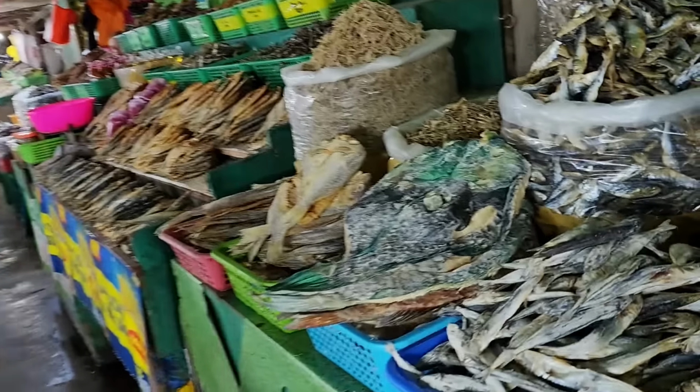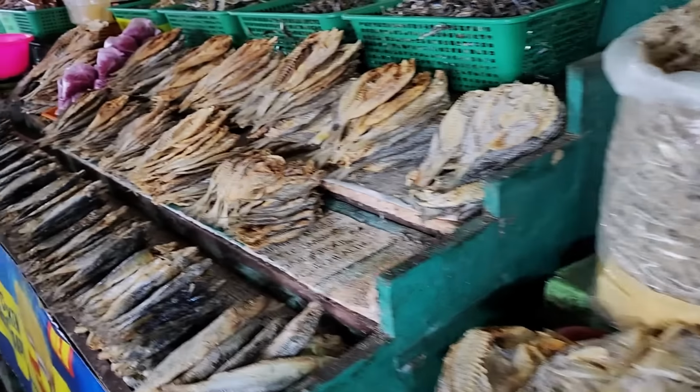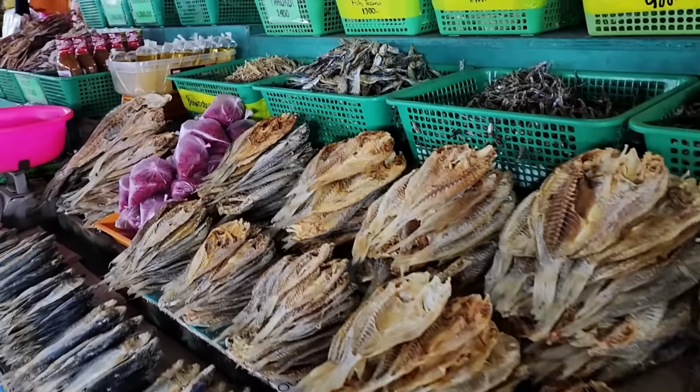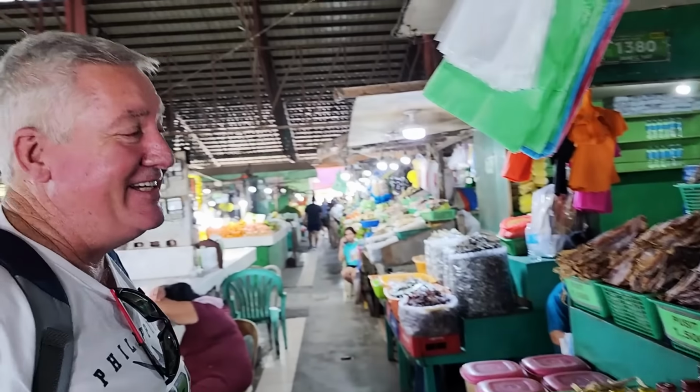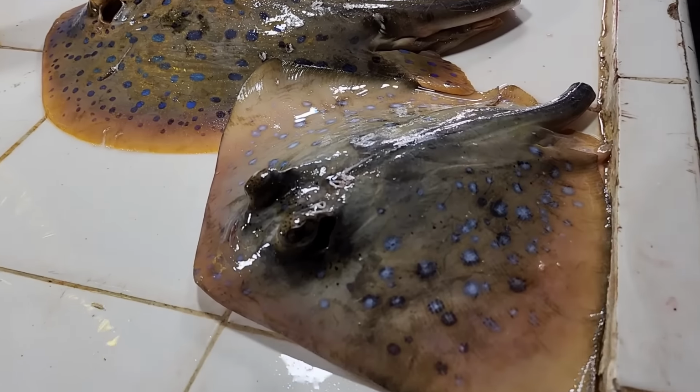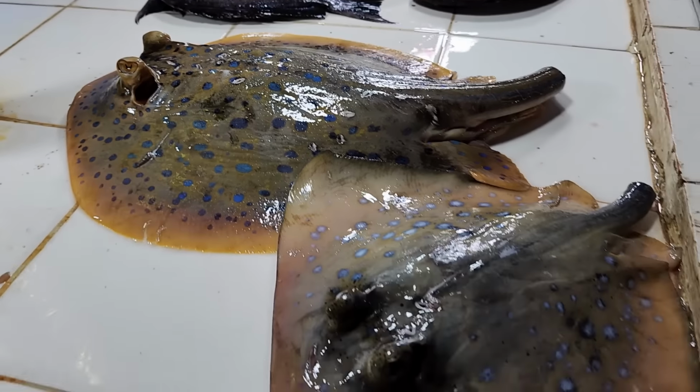Some of them actually look salted as well. Yeah, so maybe they do, it looks like salt fish. Could be salt fish. And it doesn't smell at all. No, there's no smell here. We've obviously gotten used to it. Yeah, a lot of the caranderas were cooking stingray in this market. Yes, you know it's fresh.